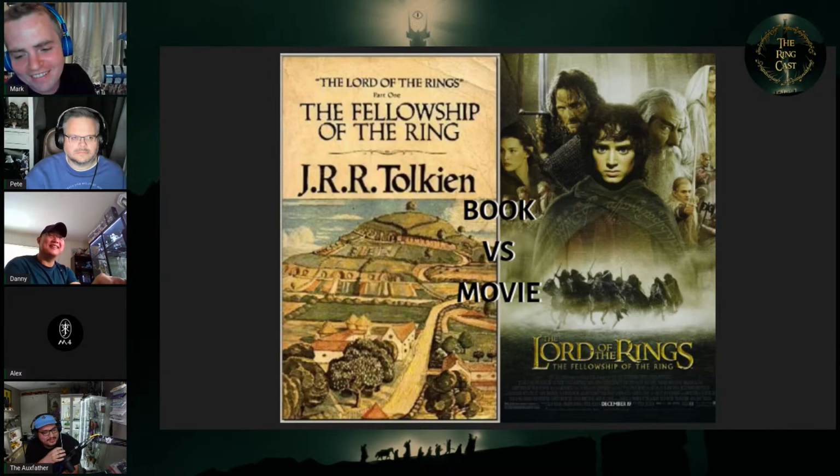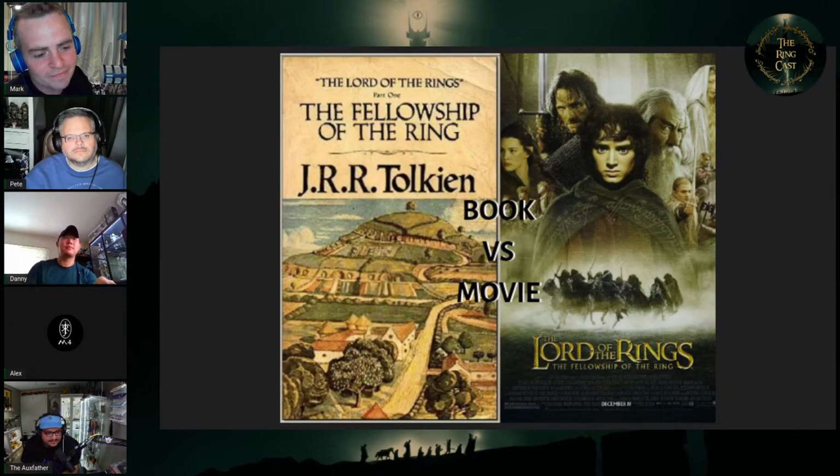As far as favorite things for me, and then we'll go down the list of what they changed from the movie. Obviously, the Tom Bombadil thing. I'm super glad they cut that. It is interesting because there's a time jump between Gandalf leaving the Shire and then them leaving the Shire for the actual adventure.